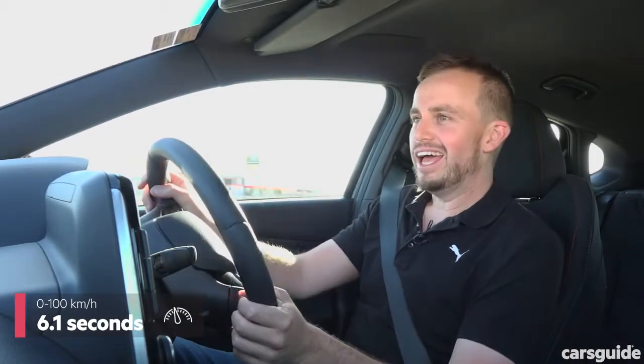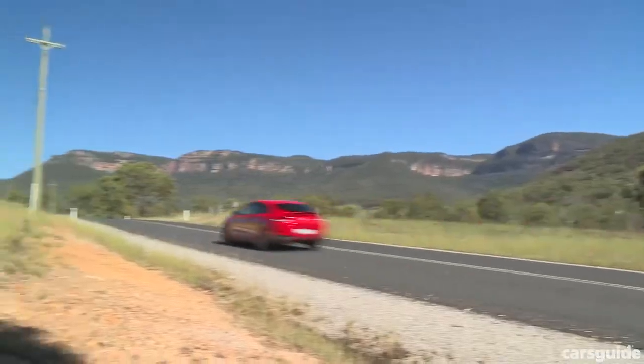And it's still super fast. 0 to 100 is 6.1 seconds, and it feels every bit that quick.